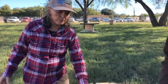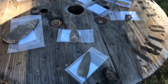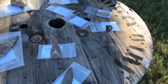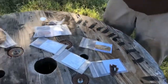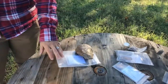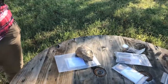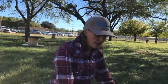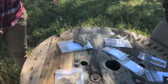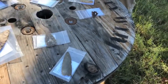Some of the work that we've done out here previously was monitoring when there was some trenching going on here. A lot of the artifacts you see on this table are artifacts that we recovered during that trenching period. This is what gave us the clue that this was a very historically significant, multi-component, deeply buried archaeological site, finding artifacts of this caliber just from excavating out trenches.